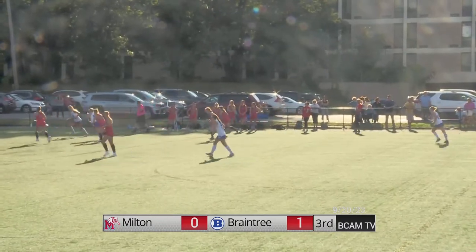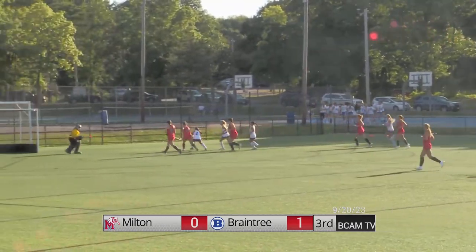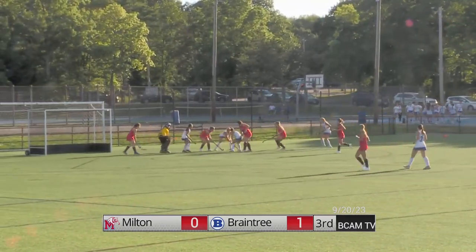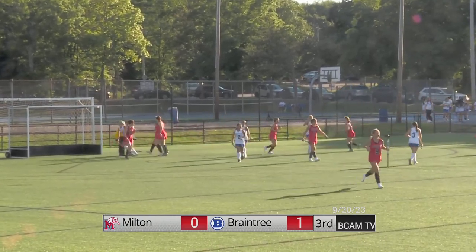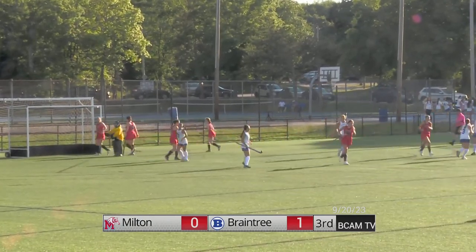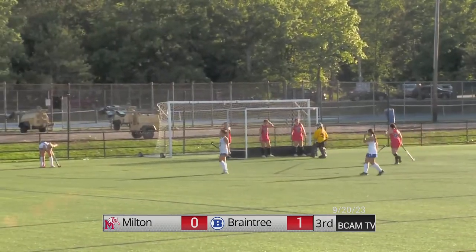Still fighting for possession, breaking past the last line of defense was Joyce. Getting it up ahead now for McPhee. It's kicked out. Braintree hasn't had a shot in a while, and they'll get a penalty corner now. A chance to add to their total. Right now leading 1-0.